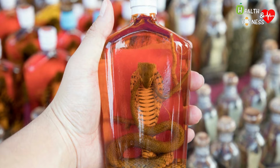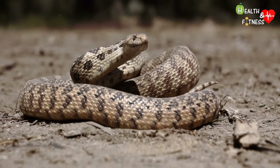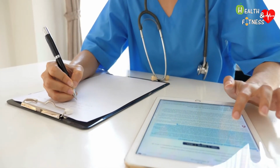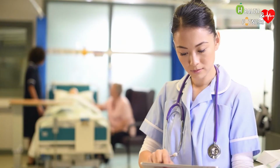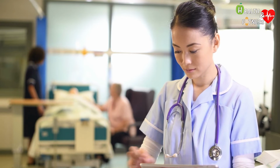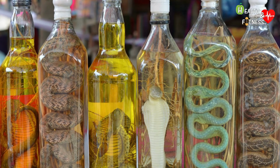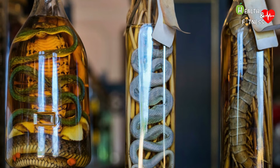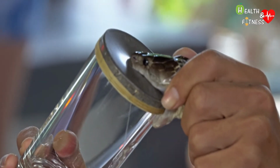Snake wine. Snake wine is an alcoholic beverage made by inserting whole snakes into an alcohol infusion. Snakes and their viscera have long been regarded by followers of traditional Chinese medicine as invaluable for promoting vitality and health. Distilling the essence of a snake in wine is said to cure everything from rheumatism to hair loss. The drink is also widely advertised as an aphrodisiac, which increases manhood.